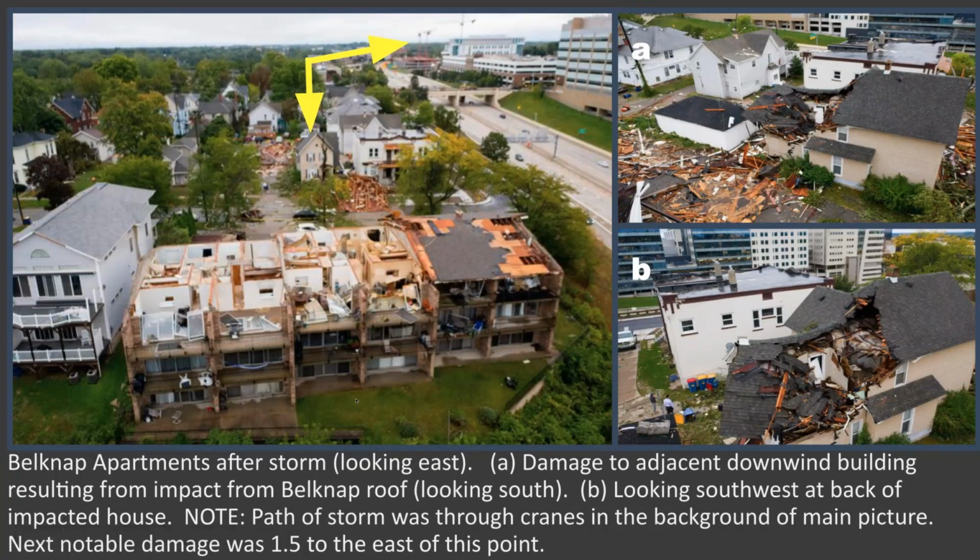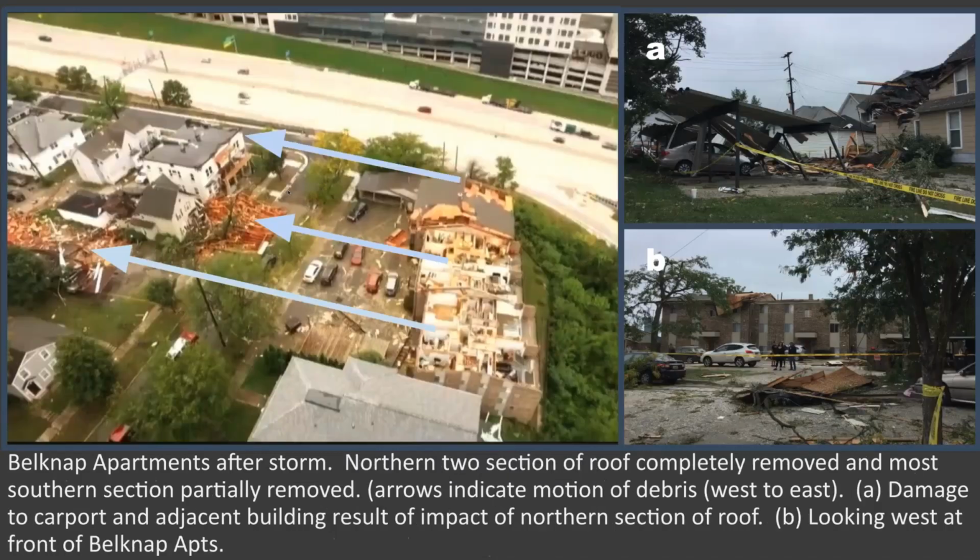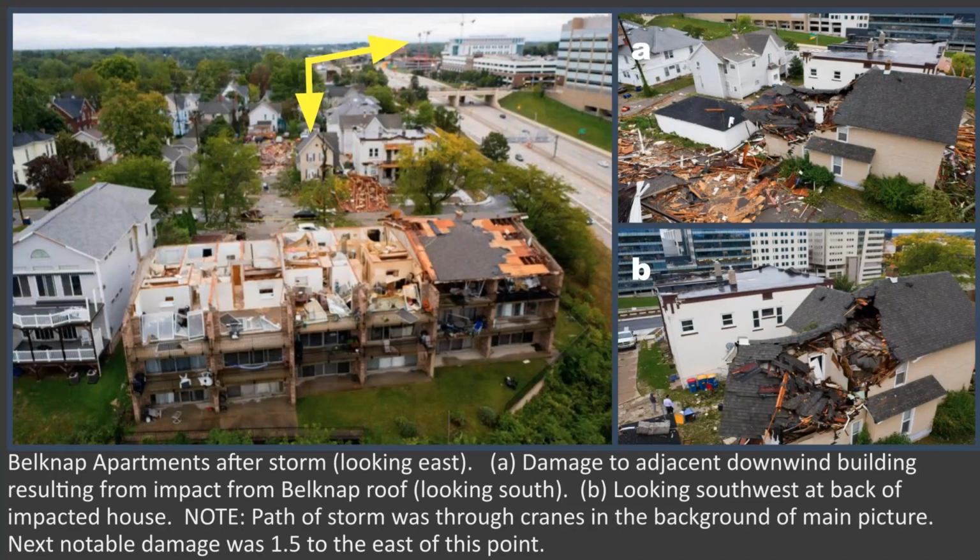Here's a different perspective. Now we're looking due east. And so here's a look at the apartments again, and some other pictures of where the roof landed. What's really interesting about the scene is when you first see it, you're like, wow, look at all that damage. But as you keep looking at it and you walk around it, you realize that all of the damage is because that roof came off. If that roof doesn't come off, there's really not much here other than some broken tree limbs and a couple of snapped or uprooted trees in this 2 or 3 block area.